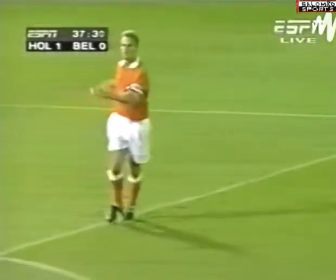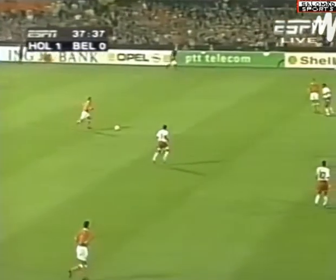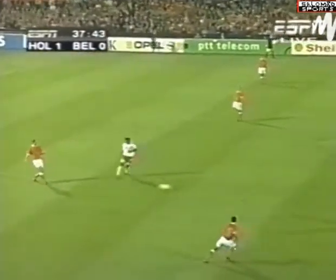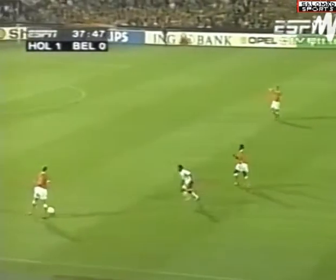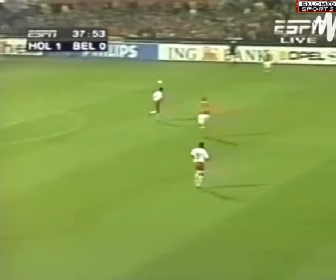Netherlands are taking it short. Frank De Boer. The ball back and gets it back from Jaap Stam. Oh, it's one country you don't want to have to come back from one down, Mike. They hold on to the ball so very well. They play that total possession football game. Stam there playing all the way back to Van der Sar.